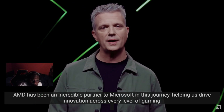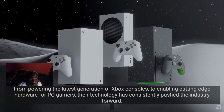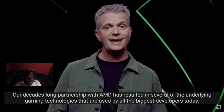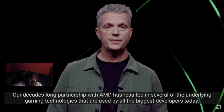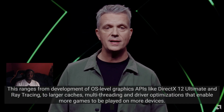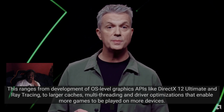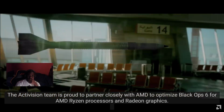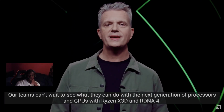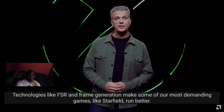AMD has been an incredible partner to Microsoft in this journey, helping us drive innovation across every level of gaming. From powering the latest generation of Xbox consoles to enabling cutting-edge hardware for PC gamers, their technology has consistently pushed the industry forward. Our decades-long partnership with AMD has resulted in several of the underlying gaming technologies that are used by all the biggest developers today. This ranges from development of OS-level graphics APIs like DirectX 12 Ultimate and ray tracing, to larger caches, multi-threading, and driver optimizations that enable more games to be played on more devices. The Activision team is proud to partner closely with AMD to optimize Black Ops 6 for AMD Ryzen processors and Radeon graphics. Our teams can't wait to see what they can do with the next generation of processors and GPUs with Ryzen X3D and RDNA 4. Technologies like FSR and frame generation.